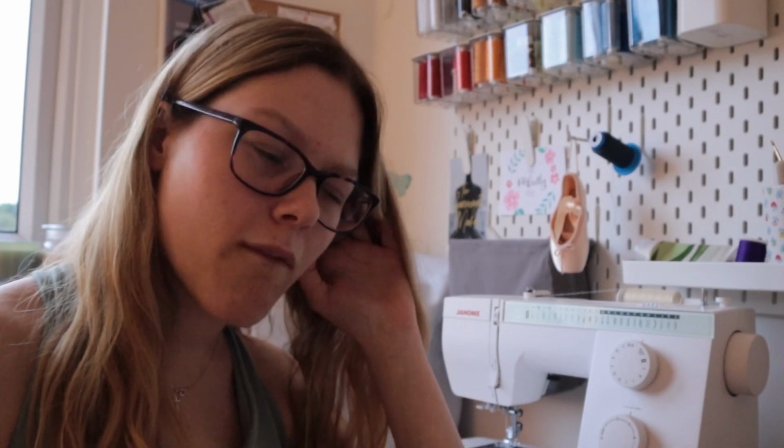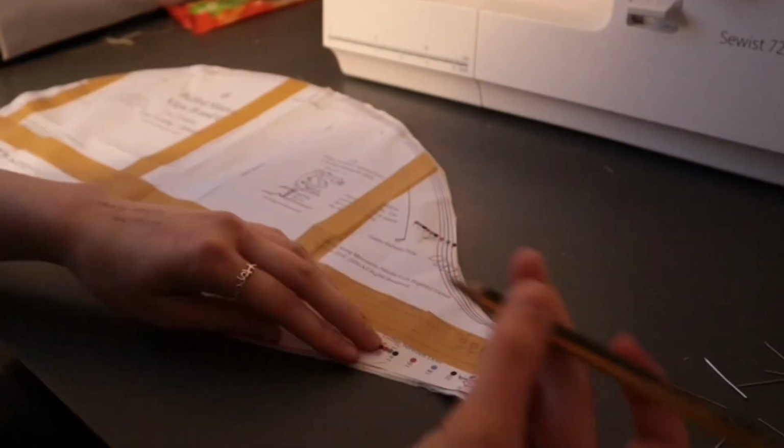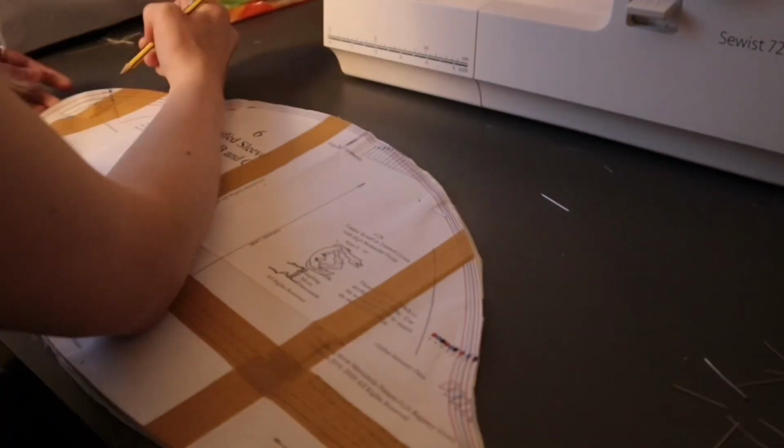We haven't hit 12 hours yet. I think I've been sewing for about 5 hours because I had some breaks and stuff, so we're still on 12 hours. We can get this done in 12 hours, so yeah, on to some more sewing. Sewing the second sleeve was definitely quicker than sewing the first.